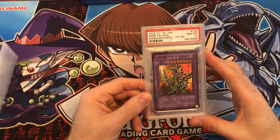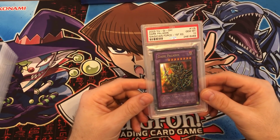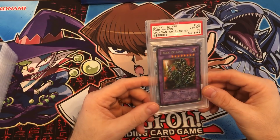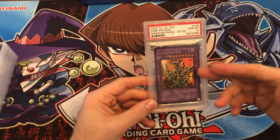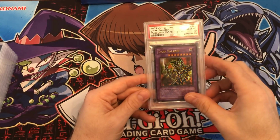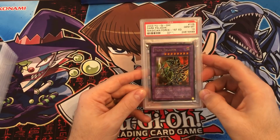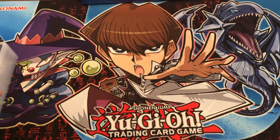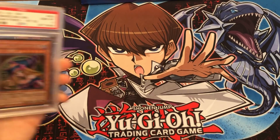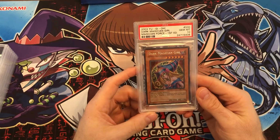There are lots of sales of these because there are lots of them out there. But yes, the population is really hard to determine because until recently, PSA did not distinguish between this Dark Paladin and the error Dark Paladin. So this is number 6, I believe. Yes, number 6, Dark Paladin errored artwork. Or sorry, corrected artwork.